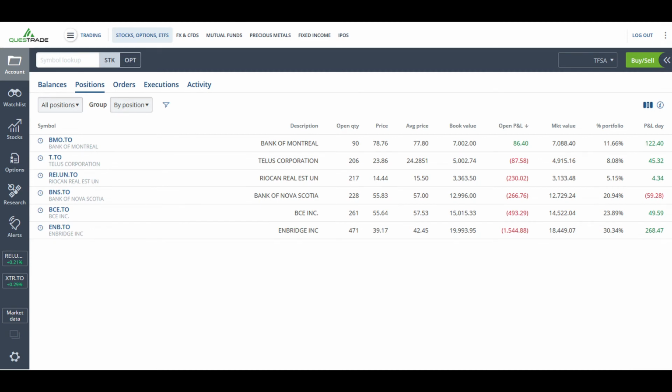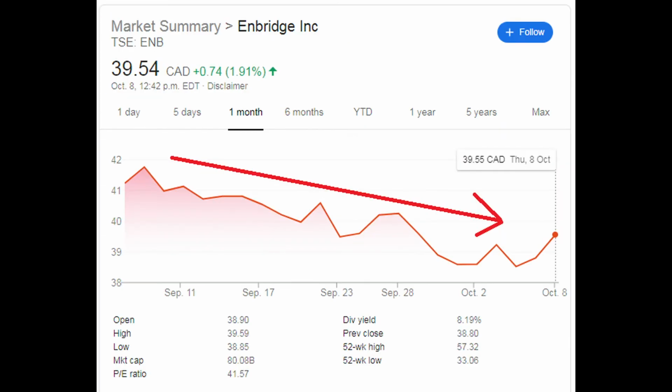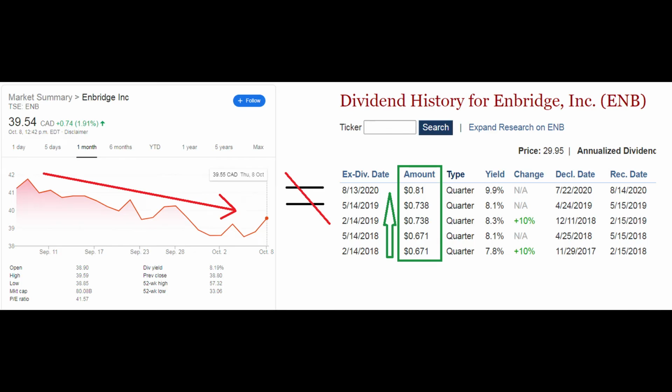But I keep reminding myself that the stock price doesn't matter at this point. The loss is only realized when I sell, and I don't plan to do that anytime soon. Enbridge is a solid company that is still making money and paying out a dividend. Nothing has changed. This does not equal this. The stock price falling doesn't equal the dividend being cut. And this is exactly what I mean in the third risk I discussed earlier. People see the stock price fall and they want to sell out of fear that it may fall even more.